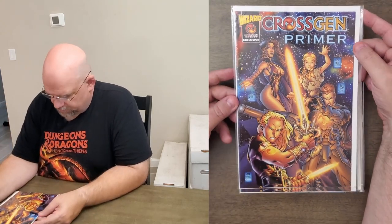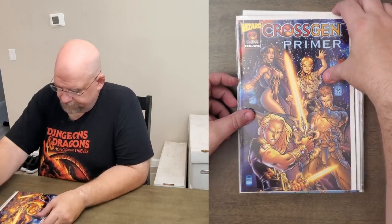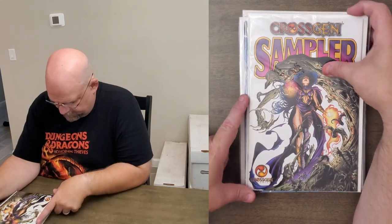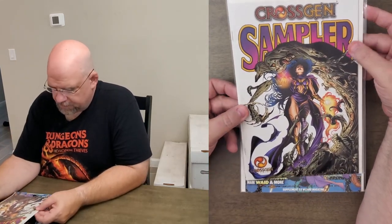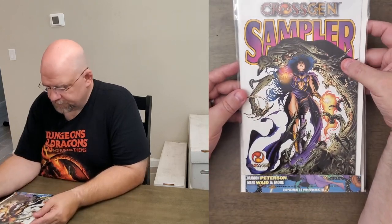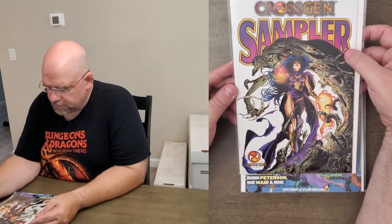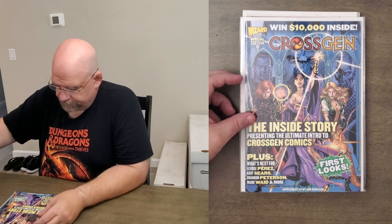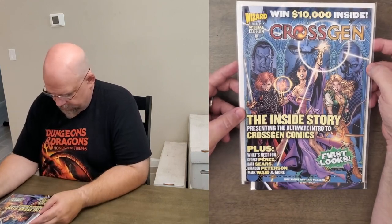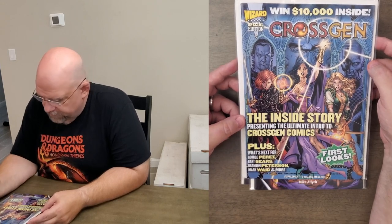Wizard exclusive cross-gen primer. Cross-gen sampler. Cross-gen comics. 2 copies. I don't see any issue number or price or date on it. Wizard cross-gen supplement to the Wizard magazine. I miss Wizard magazine. That was a cool magazine.